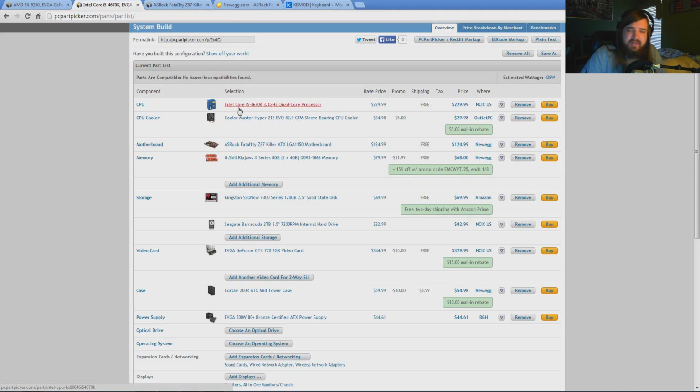4670K, sweet processor. Also, like the big brother, the 3570K, a chip that I swear by personally. I think it's a great processor. It's unlocked, so you're going to be able to overclock this and squeeze all the extra performance you want out of it. And for that overclock, we got the Hyper 212. Until I find a better air cooler out there, I'm going to keep recommending this one. It's just so good for the money, and this thing's incredible. My chip stays in the upper 60s to low 70s at 4.4 gigahertz, so that's saying something for an air cooler. That is pretty cool.